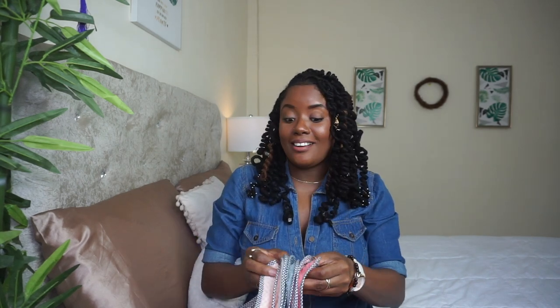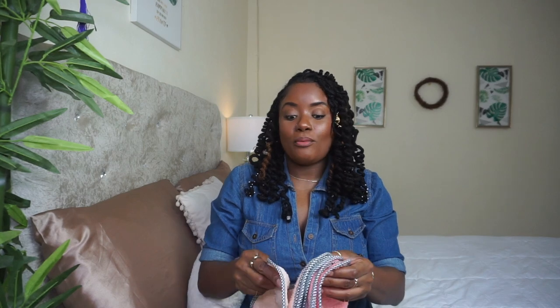So I'm excited to see how these work in my kitchen, because in my last Temu haul, I got some dishcloths that I really liked and I wanted to try some other ones this time. So hopefully I'm as pleased with these ones as I am with the other set.